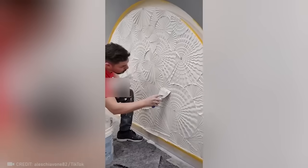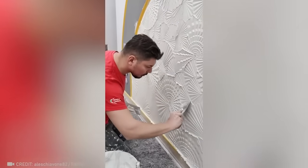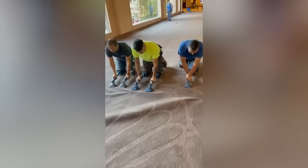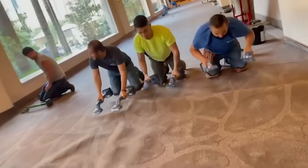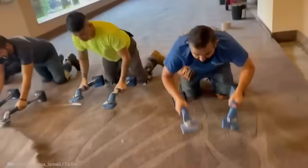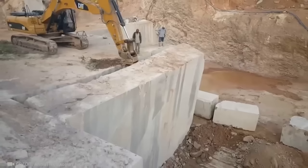While other people are racking their brains over complex 3D projects, this professional just takes a spatula and makes it simple. It takes a lot of painstaking work by professionals to lay a carpet on such a large area. Take a look at the incredible surgical precision of this craftsmanship.